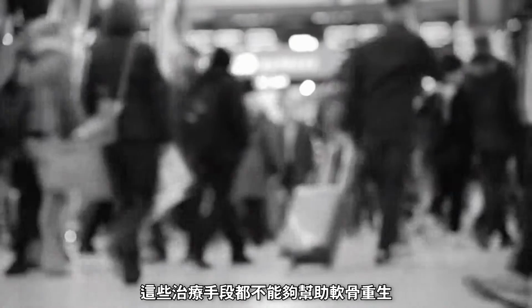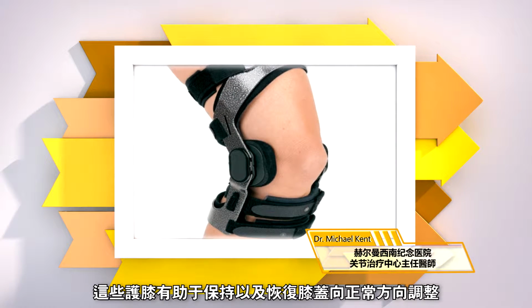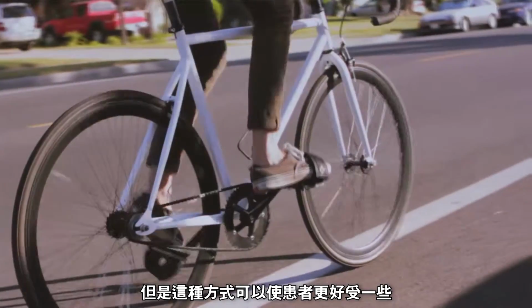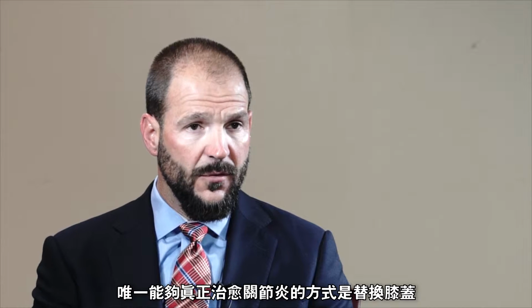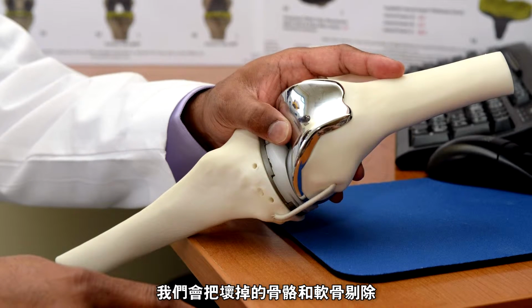But since arthritis is the process of cartilage wearing away over time, none of those interventions will regrow the cartilage or change the overall alignment of the knee. Patients sometimes get some benefit from bracing as well. Those braces are designed to try and help maintain or restore more normal alignment in the knee. Once again, the non-operative treatments don't cure the problem, but they're aimed at trying to help make the patient feel better and function better. So that's the non-operative side. The operative side, the only true cure for knee arthritis is a knee replacement, where we take the bad bone and cartilage out of the knee and replace that with metal and plastic.